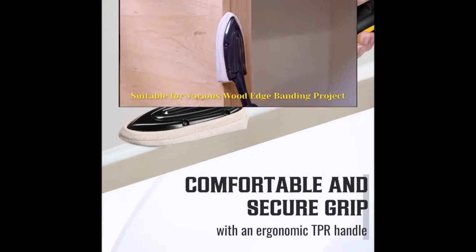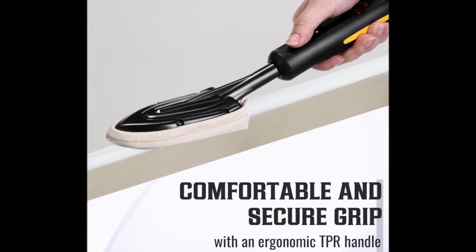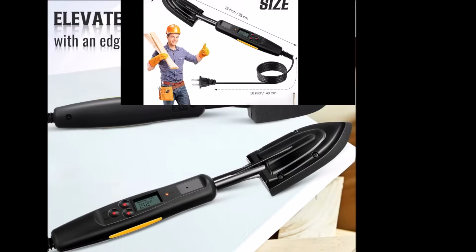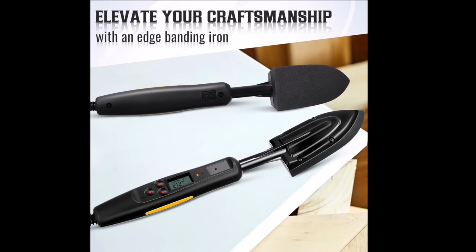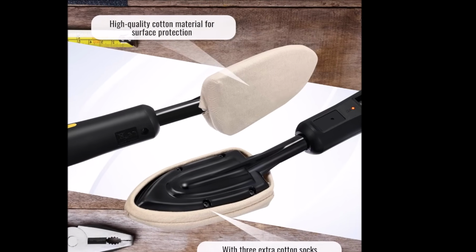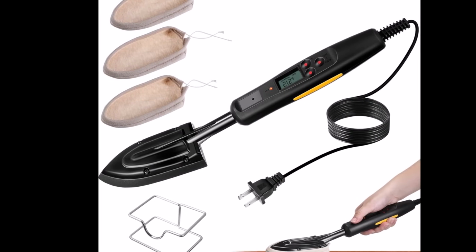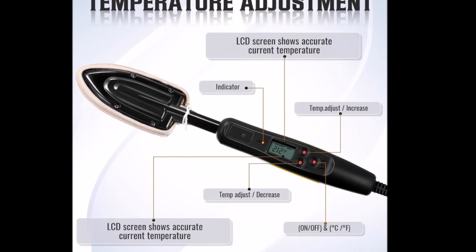The ergonomic handle, made from high-quality TPR material, ensures comfort and secure grip during prolonged use, while the 13-inch length allows for great maneuverability, even in tight spaces and around curves. This iron comes with 3 cotton socks that protect surfaces from scratches and maintain durability. Its compact design includes a 110-volt power cord for reliable performance and a metal stand for easy storage. It's versatile, efficient, and perfect for delivering professional-grade results in edge banding tasks.